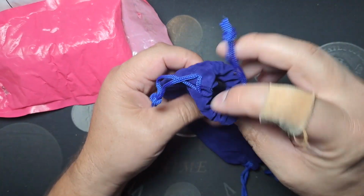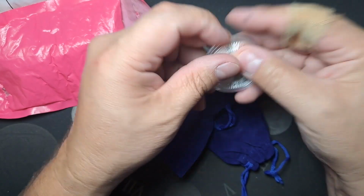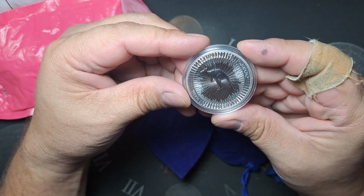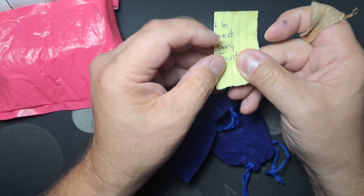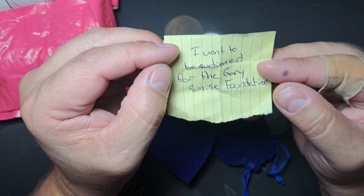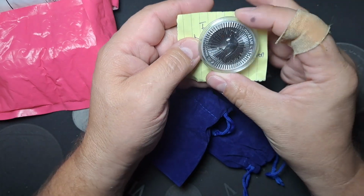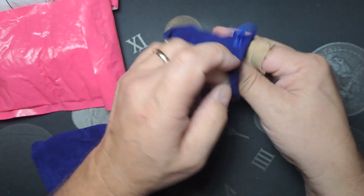All right, we have two nice little blue packages. And there is the first one. We have an Australian round, 4.9s fine silver right there, 2022, and this one here is going to be auctioned for the Gary Sinise Foundation. So there is a Gary Sinise auction item. Got a beautiful kangaroo. We'll take that. Thank you, Foster's Finds. Let's see what else we got in here.